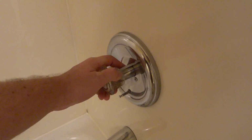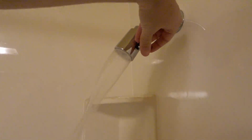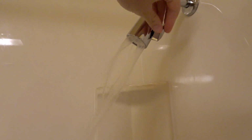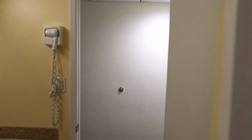Let's go ahead and just try out the, whoa, holy water pressure. And that's a pretty bad shower head. And there doesn't seem to be a setting to make that not suck. Also looks like the drain's a little slow. Lovely. Now that is a vintage shower head right there. And the soap dish is pretty bad. Moving on.